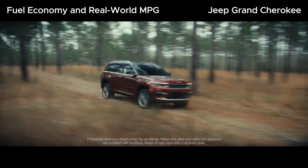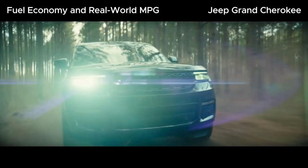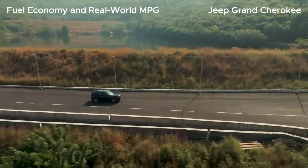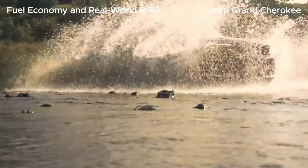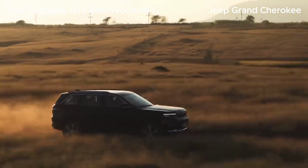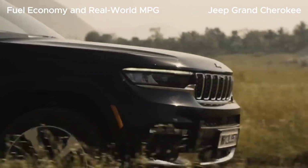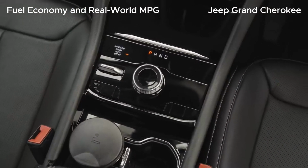When it comes to fuel economy, the V6-powered Grand Cherokee delivers 19 mpg in the city and 26 mpg on the highway with rear-wheel drive. Opt for all-wheel drive, and those numbers drop slightly to 18 mpg city and 25 mpg highway. The plug-in hybrid 4xe variant offers even better fuel efficiency with 23 mpg in the city and 24 mpg on the highway, plus the added benefit of electric-only driving for short trips.